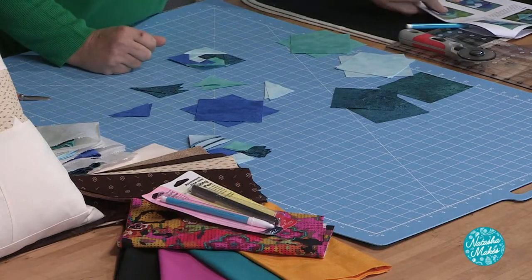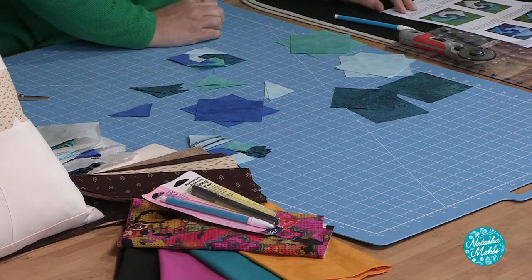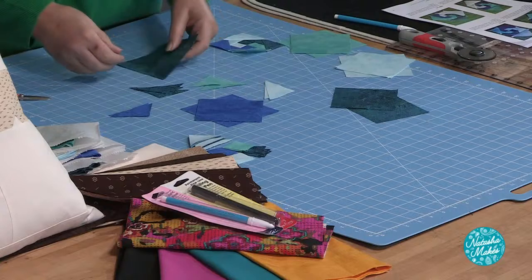So this is looking lovely. It's coming together now. You're starting to see that swirl. So the next one is the 4 1/4 inch square, and we're cutting that one into 4.